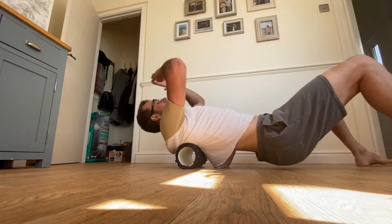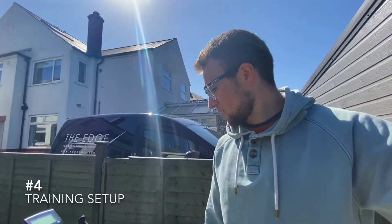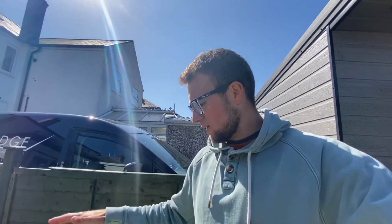Tip number 4. So this is my setup. Basically, I'm doing the session on a watt bike. And thank you very much to Ed at Viva La Velo, because he officially owns this. I do my bike fits and my testing on this when it's at the shop, but because we're in lockdown, Ed's let me borrow it for the time being. He's not going to use it for a little bit of time.